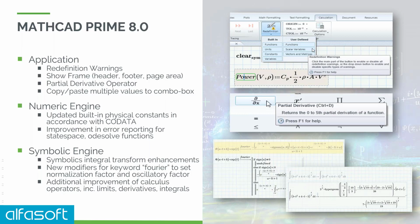The updates we added in the application include redefinition warnings, a partial derivative operator, and copy and paste of multiple values to the combo box. There were some targeted numeric engine updates. The redefinition warnings are one of our top requested customer items to add. That's a nice one to talk about. These are warnings that inform users when identifiers such as variables or constants are redefined. So in complex worksheets, it's a really useful calculation management notification.